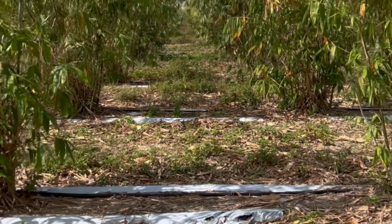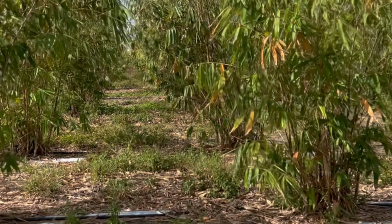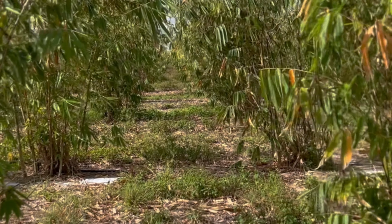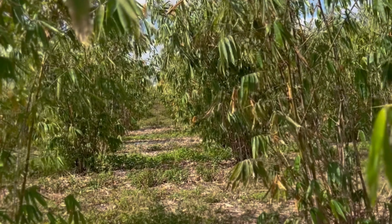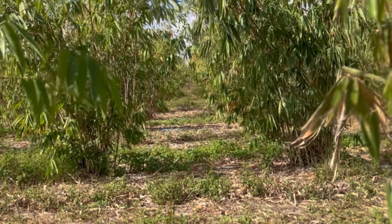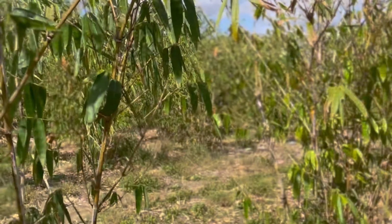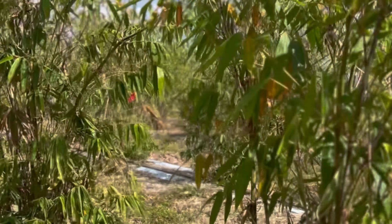It was green a couple weeks back. That hurricane didn't help. Then after the hurricane, the cold front didn't help either. Miles and miles of bamboo.